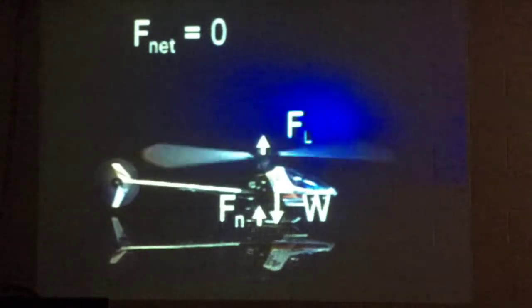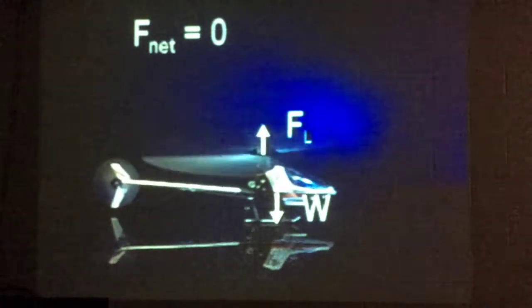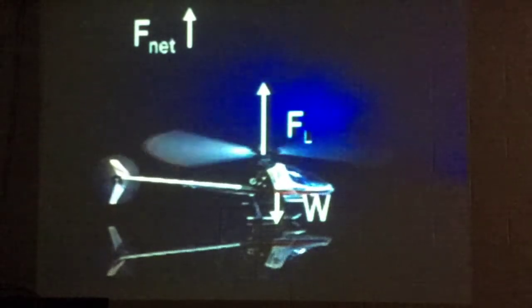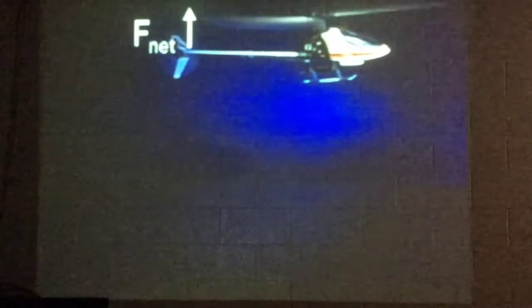When the main rotor is spinning, an upward lifting force is added to the helicopter. As the blades rotate faster and faster, the lifting force increases. As soon as the upward lifting force becomes greater than the downward weight, the helicopter accelerates upward. At this point, the forces add together to produce a net force in the upward direction. In accordance with Newton's second law, acceleration takes place in the direction of the net force.